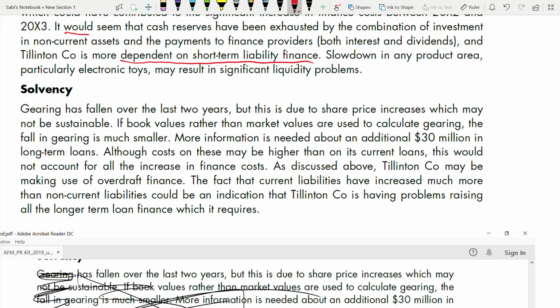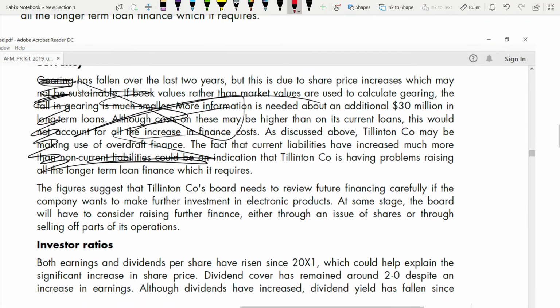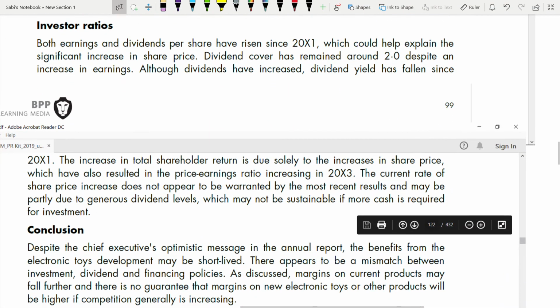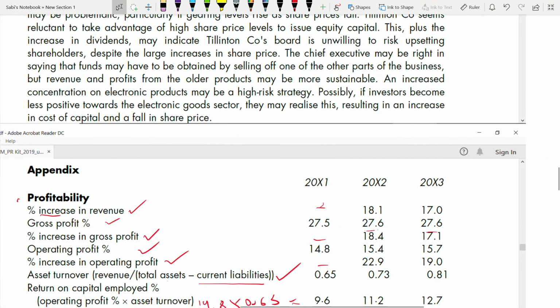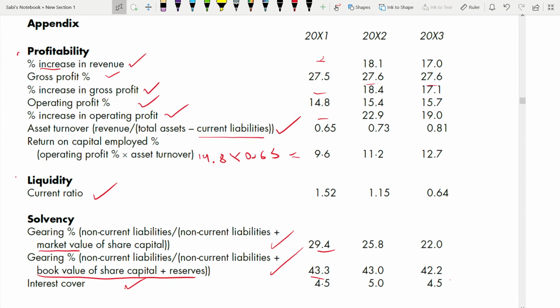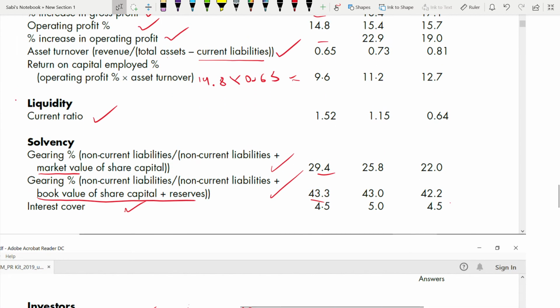Okay. Whenever there is some increase or decrease, if you want to find a reason, it's always better to go to the formula and check the numerator and the denominator. Your answer lies there. That's the shortcut, the tip I can share with you. I always used to do that. You don't have to go anywhere. Why that increase, why decrease? Always go to the formula. What is the formula for gearing? Non-current liabilities divided by non-current liabilities plus market value of share capital.